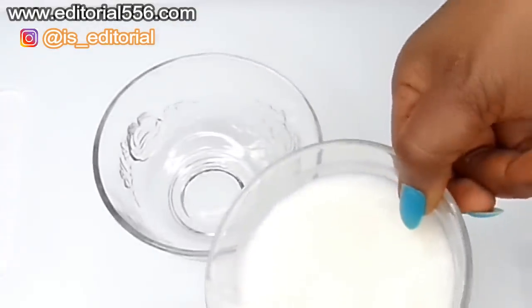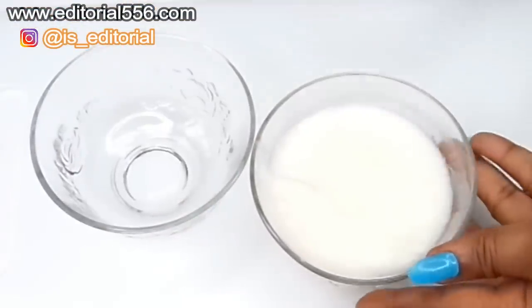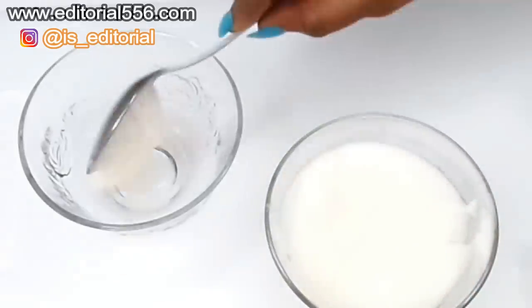Alright guys, so to process this rice, you're going to be boiling it. So this is my fresh rice. I actually boiled it, blended it, and now we're going to be using the blended rice. So we're going to be taking just 1 full tablespoon of this rice.